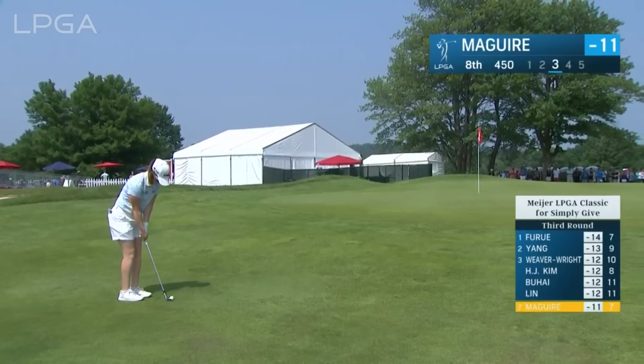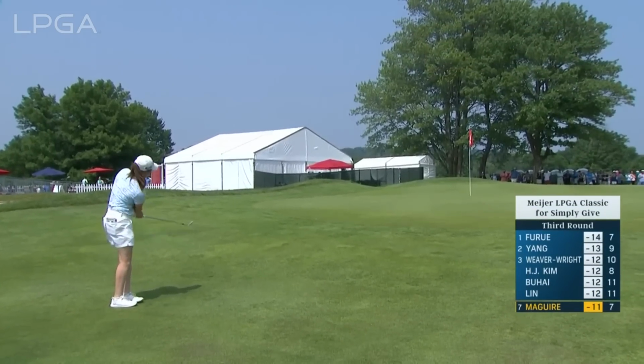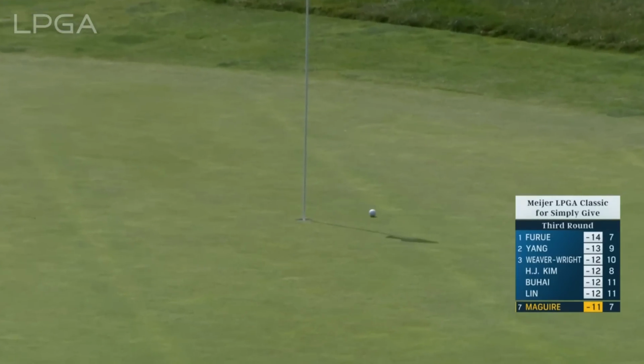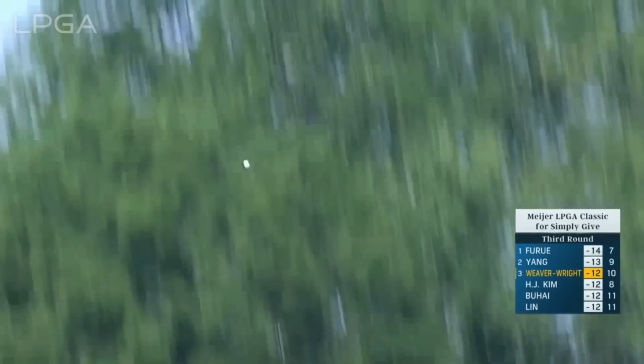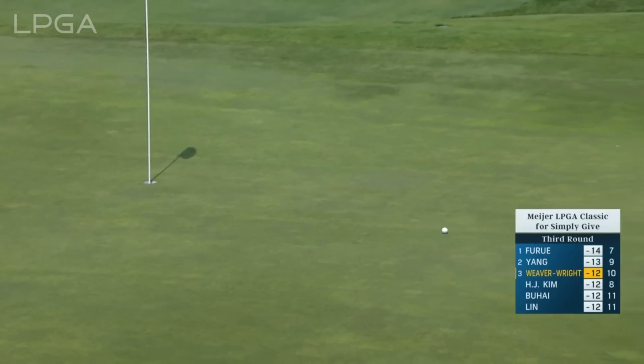Just a moment ago, the 3rd at the par 5 8th for Leona Maguire. 6 paces shy of the front of the green on a little upslope. Plenty of green to work with. This hole playing 145 today, so a little bit shorter. Hole location only on 10 yards. But this green has been fairly firm. Ooh.